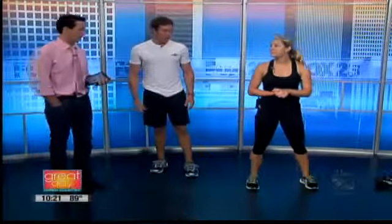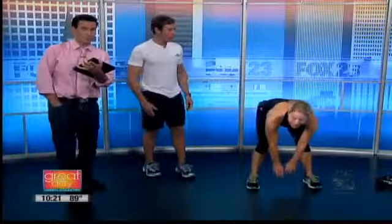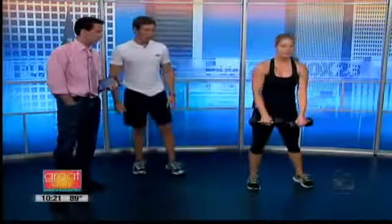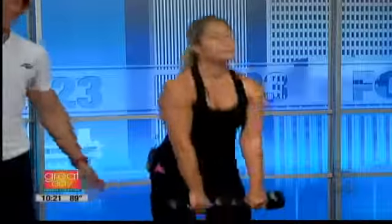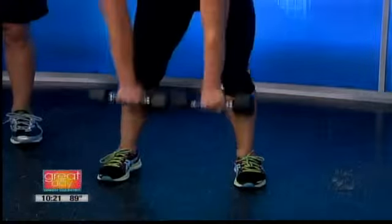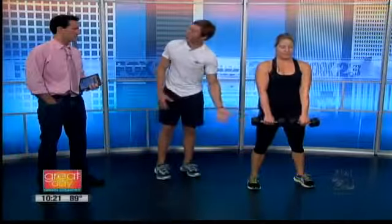Excellent. So what's next? Okay, then we're going to go deadlift variations. So if you want to grab those dumbbells there, and these are fairly lightweight. If you're strong and master your form, you can of course go heavier. But the main thing of deadlift is a hip hinge. Okay, so it's not a squat. And so that we're hinging at the hips, so you're getting a good hamstring contraction as well.